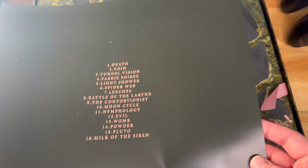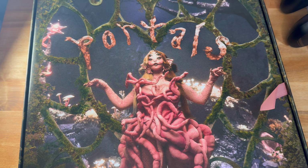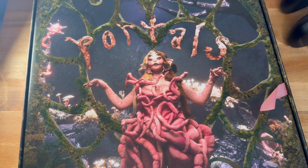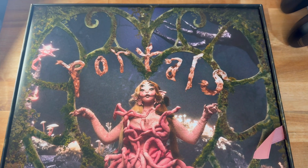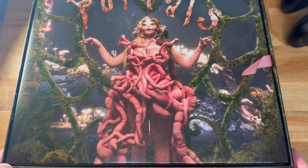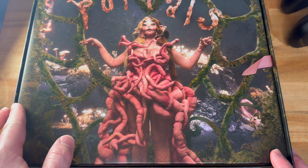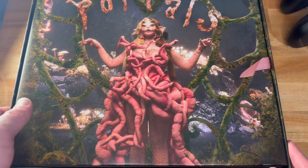I'm obsessed, so much so that this is the first purchase for the deluxe copy, but technically I have 3 vinyl variants of the Portals album, this being the 3rd. I have the translucent Bloodshot and the exclusive Urban Outfitters tricolor, which you all will see in a different video.